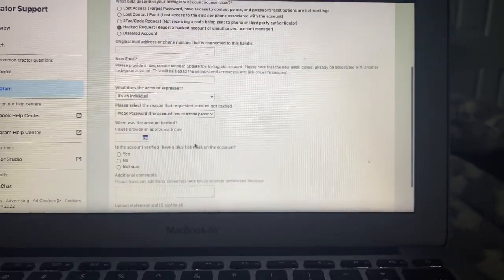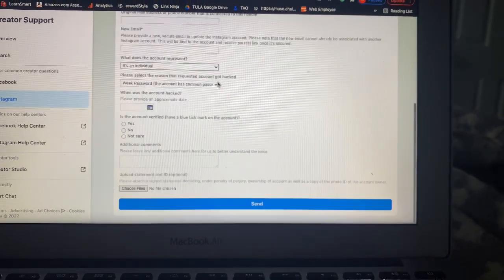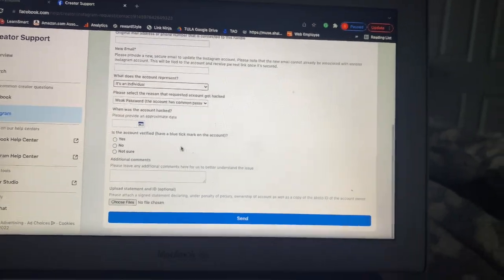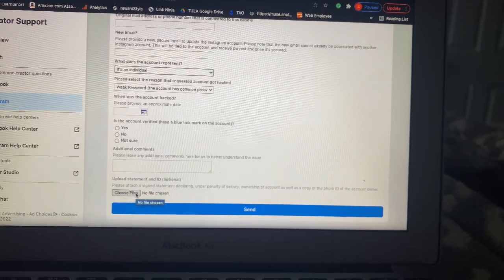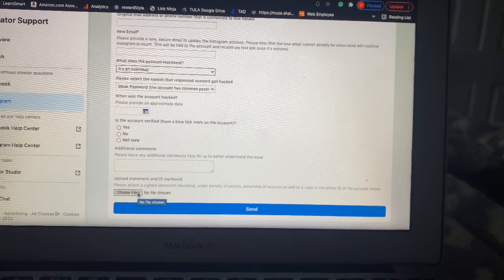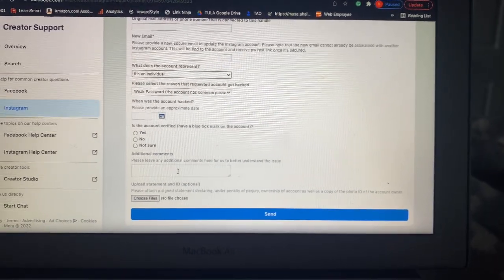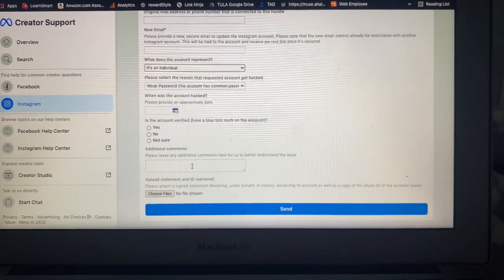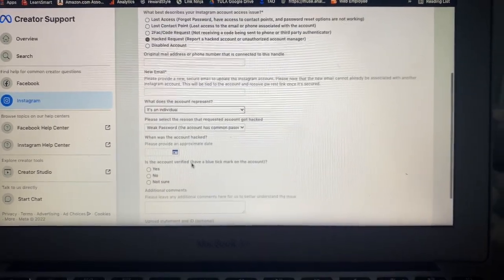So I filled all of this out. I attached pictures of my driver's license for a photo ID. And in the additional comments, I just left a description, a story of everything that had happened to my account and that was going on.